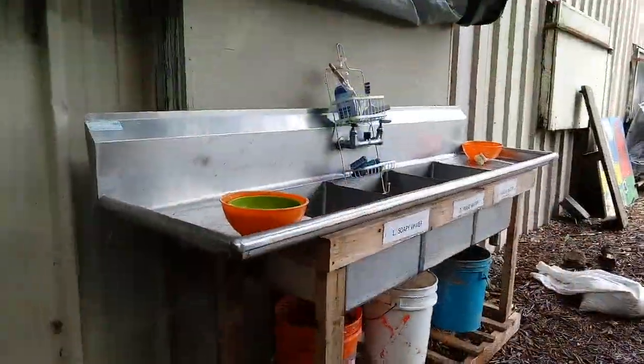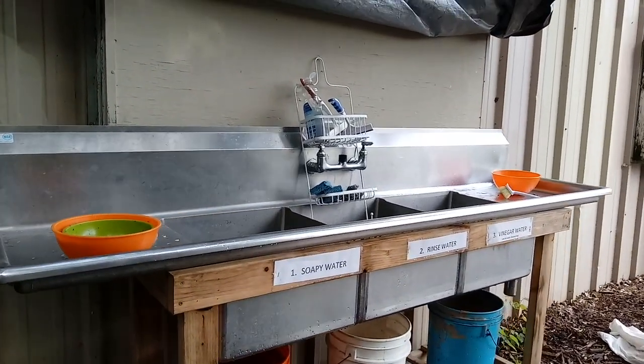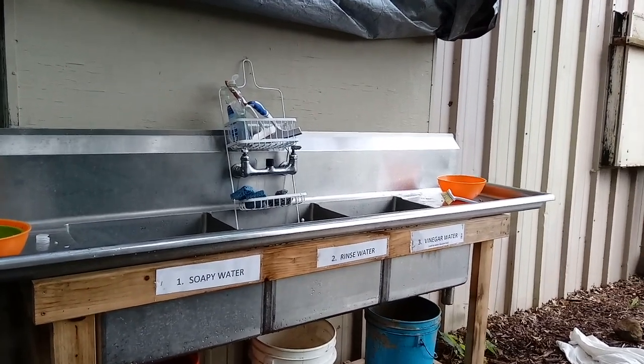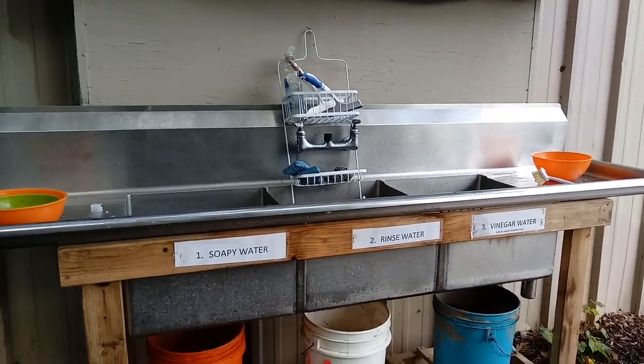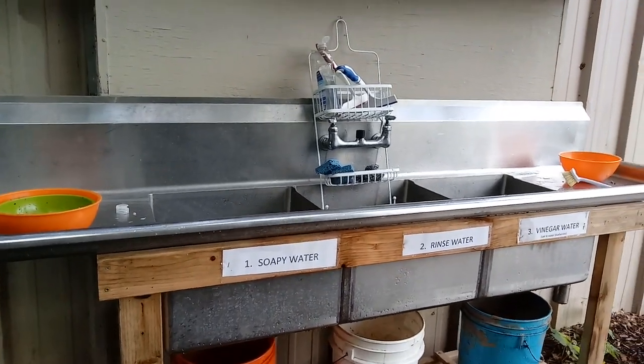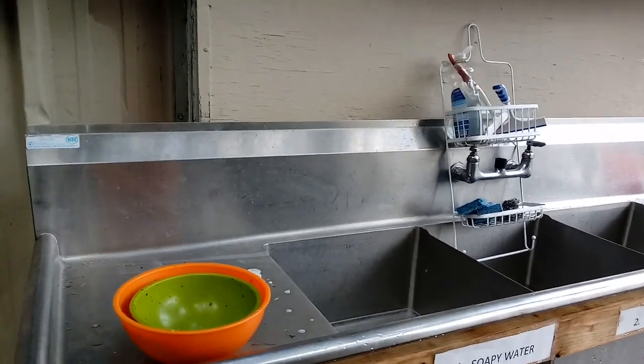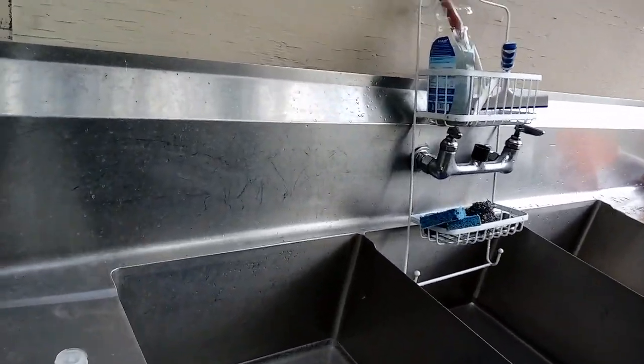This is our outdoor wash sink. We have 3 bins for soap, regular rinse, and diluted vinegar water for washing. The water drains into these buckets. There's not actually running water to the sink. We fill it just with the hose. And then we have a tarp system for keeping this dry. Simply roll down this tarp and it's weighted at the bottom.